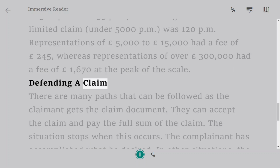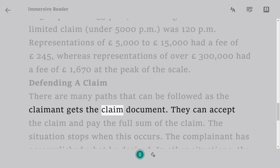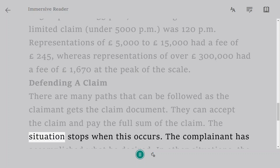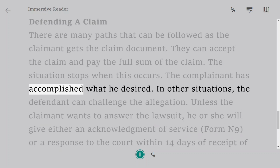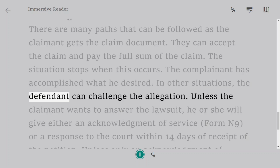Defending a claim. There are many paths that can be followed as the defendant gets the claim document. They can accept the claim and pay the full sum of the claim. The situation stops when this occurs. The claimant has accomplished what he desired. In other situations, the defendant can challenge the allegation.